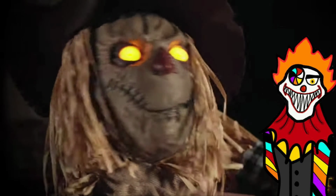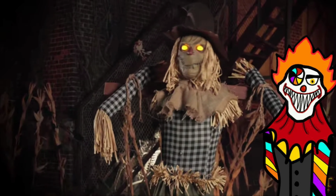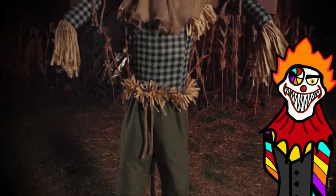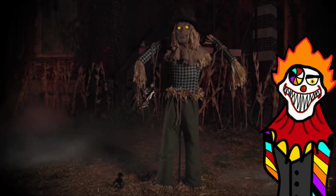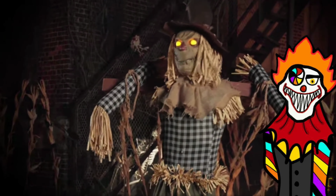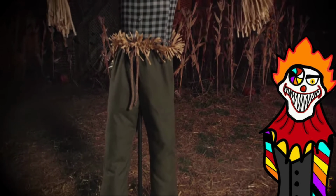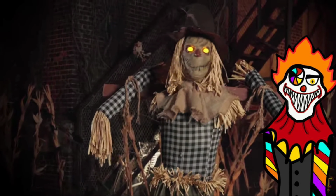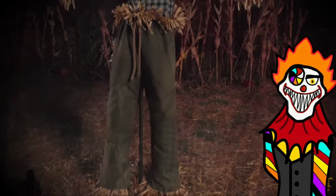But I like how he's on a cross. We've never seen that before. That's super cool. I also like his head detail. It's cool. The animation for a scarecrow, we have never seen this before. And yeah, that's about all I have to say about him. Definitely an interesting one, and I'm excited to see him in stores. I hope he comes out to look really cool.